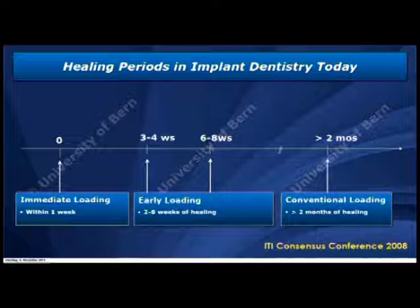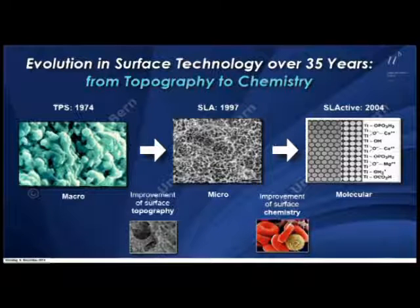Now, this is primarily due to the progress we have seen with implant surfaces, and for sure also increased knowledge of how to treat patients. For a specific implant surface, and I have been involved in all the research for many, many years, it is documented that we have seen an evolution in surface technology.